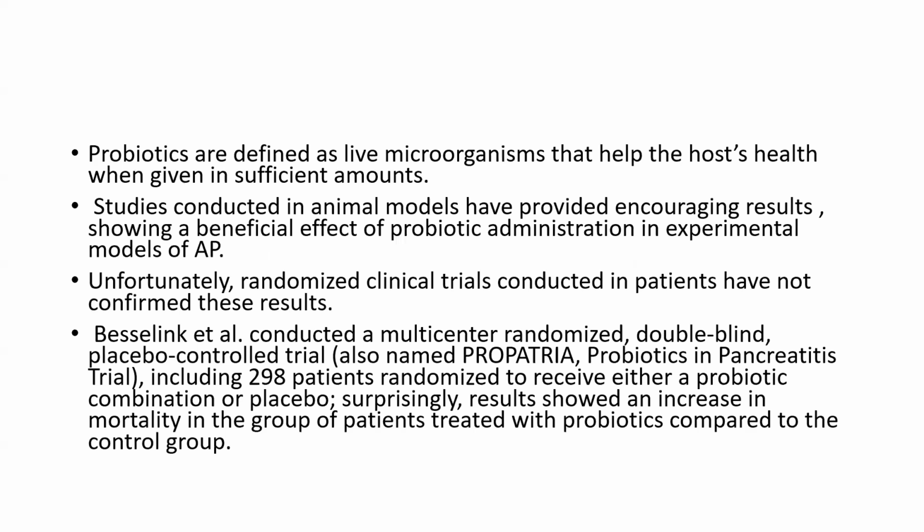Probiotics are defined as live organisms that help host health when given in sufficient amount. Studies conducted in animal models have provided encouraging results showing beneficial effects of probiotic administration in experimental models of acute pancreatitis. Unfortunately, randomized controlled trials conducted in patients have not confirmed this result. Besselink et al. conducted a multicenter randomized double-blind placebo-controlled trial, that is PROPATRIA, the probiotics in pancreatitis trial, including 298 patients randomized to receive either a probiotic combination or placebo. Surprisingly, results showed an increase in mortality in the group of patients treated with probiotics compared to the control group.